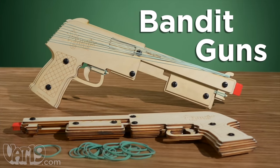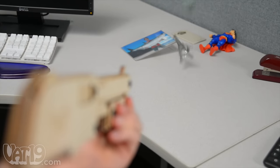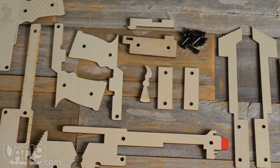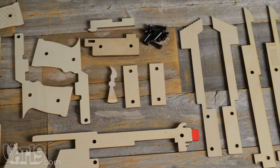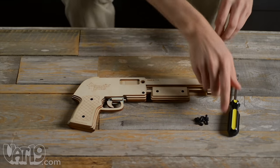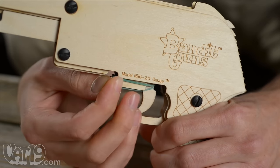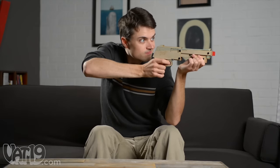Sorry. Wreak intentional havoc with bandit guns. Rubber band guns that have a satisfying pump action to load the next round. Bandit guns are made from laser-cut birch plywood that you assemble yourself. Simply stack the plies as instructed, fasten them together with the included plastic screws, add rubber bands for tension, and shoot your new weapon up to 25 feet.